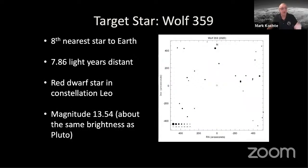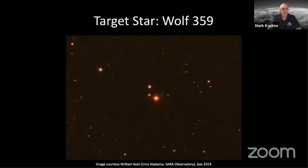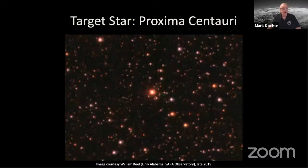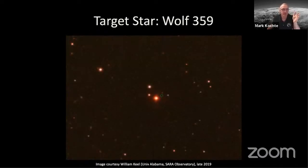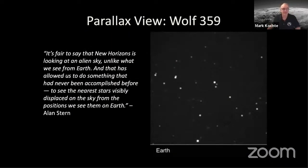So a target star, Wolf 359, was a dot in the middle. Again, the dot in the middle, here's Proxima Centauri and its sky chart. And this is Wolf 359 here and Proxima Centauri, the image from the ground, and the green circle here, 359, is where New Horizons saw the star to be. So you can see the dramatic shift in the sky from the two, from the parallax.